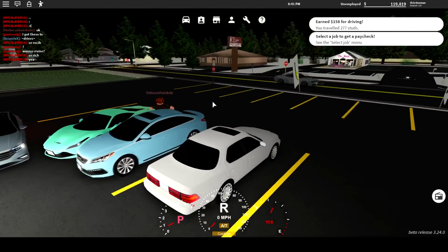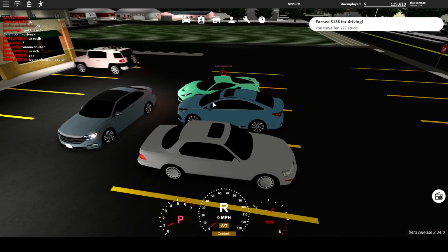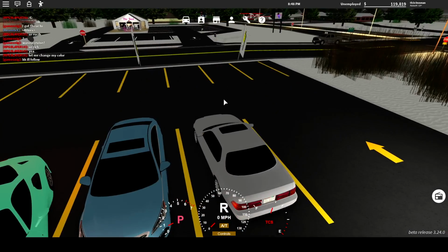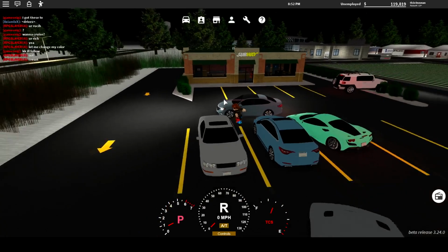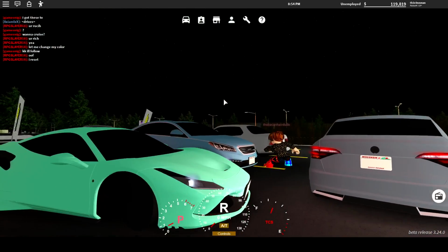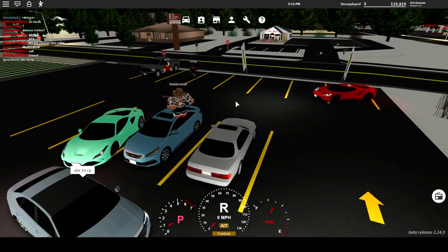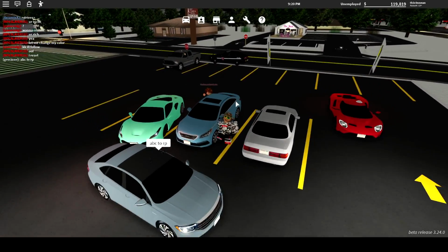Guys, is this a car meet? Oh, that Hellcat sounds actually really good. Yeah, I know. It sounds good. Look at Josh. I'm stuck. He's stuck. What is this thing? Ferrari. I don't know what kind of Ferrari. He's pimping it. Oh, he forgot to put his parking brake on. His car's going to roll away. And your car is too, Josh. Your car's going to roll away.